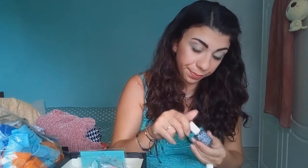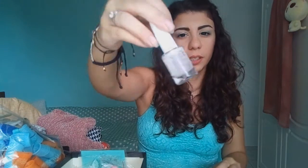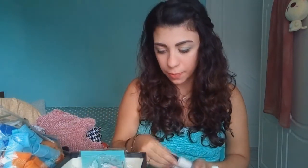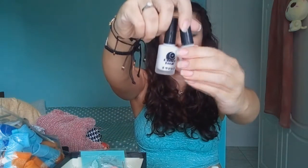I really like it. Another color I got is this one. It's like a gray white color. And some other things that I bought from eBay this time are those, which are latex.